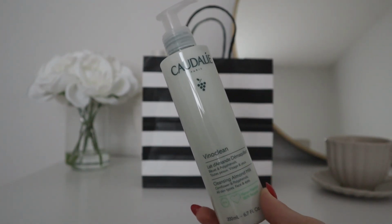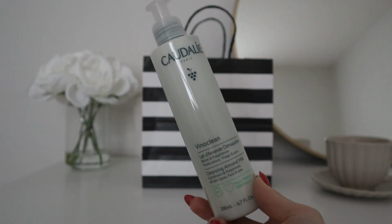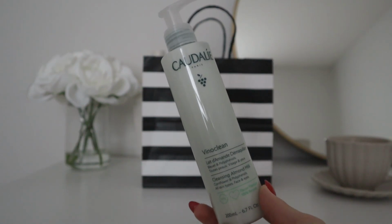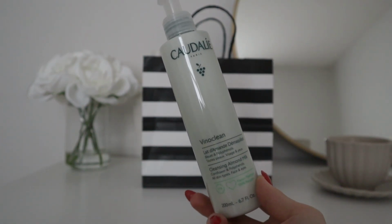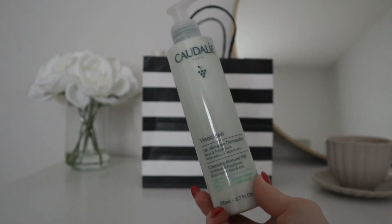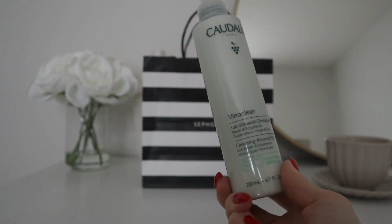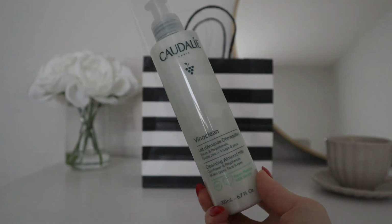If I find a cleanser that checks all the boxes for me, like cleans well, doesn't strip my skin, feels luxurious to put on, smells luxurious, that's the kind of cleanser I want in my routine going forward. And I do think that milky cleansers for me are the way to go. So super excited to try this Caudalie Vinoclean cleanser. Let me know if you guys have tried this.